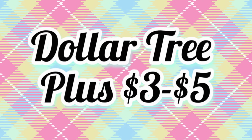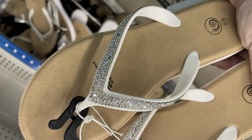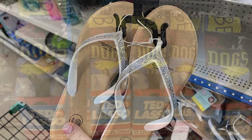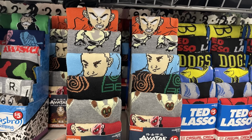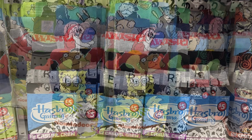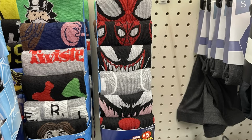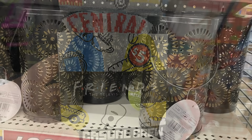And the Dollar Tree Plus items, which are $3 and $5. For $5, we have these new sandals with the rhinestones across the straps at the top. There's a couple different sizes there. We have the 6-pack of Ted Lasso socks. There's the Last Airbender. And then the Hasbro Gaming. We also have Nickelodeon, Spider-Man, and then the Hasbro Games, and Friends. And these are the same socks they sell at Walmart for $10.